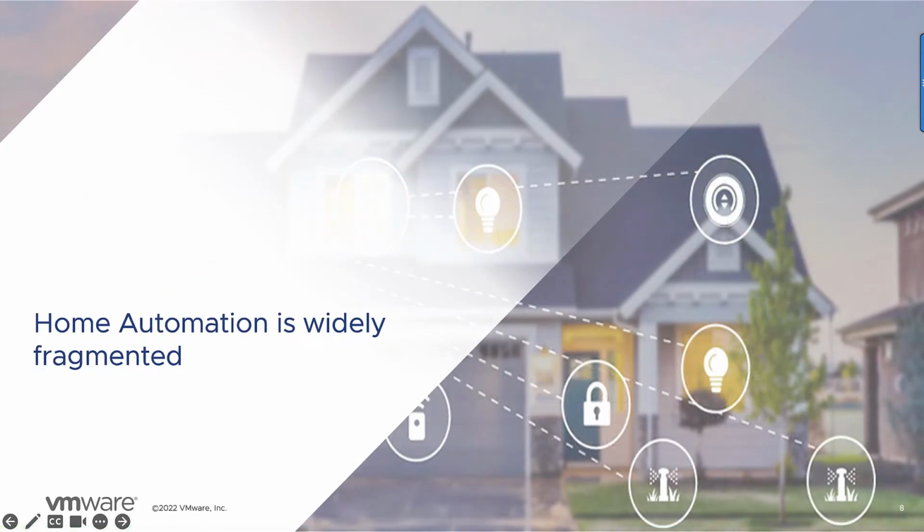So how does this fit into home automation? Well, I was looking for a way to automate my home, and at the moment home automation is very fragmented. There's applications for every single part of that, whether it's controlling the light bulbs or the locks on your doors or the sprinkler systems or the garage door. All of these require separate applications at the moment.